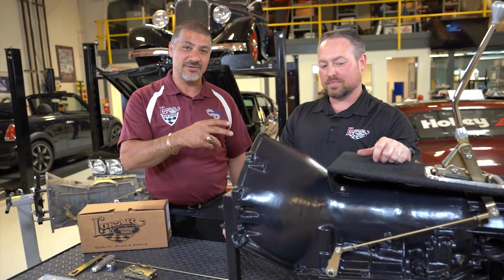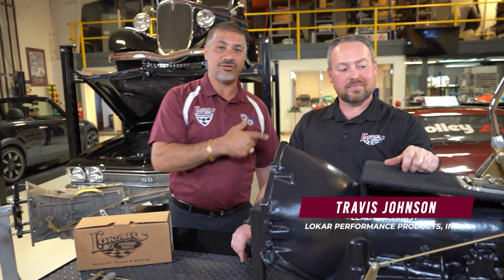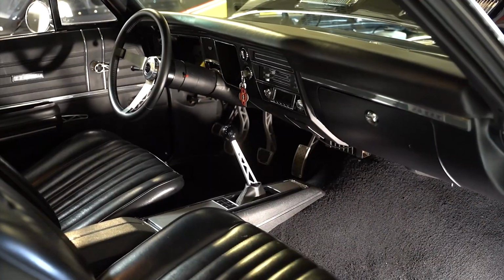Next time you guys go to the car show, pay attention. You're going to see most of the vehicles there have a Lokar shifter. And today, Travis is going to tell us about the conversion kit that he has offered to you guys, just in case you decided to change out the transmission.